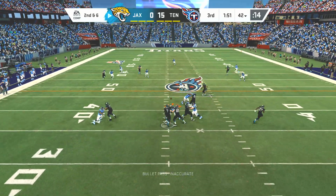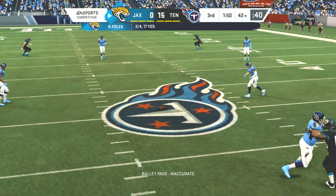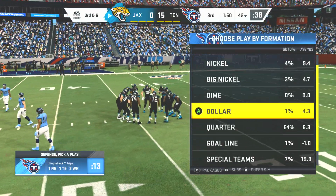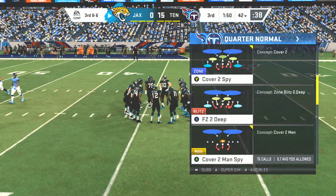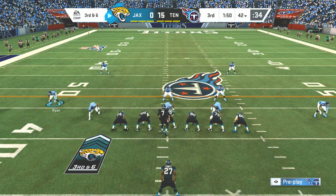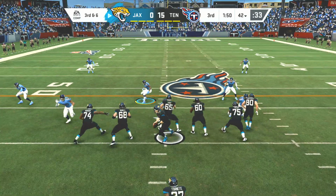Here's Foles. And that is incomplete here. Marquise Lee, the intended target. And that takes us from 2nd to 3rd down. I know our vantage point might be a little bit better way up here, but that looked like an ill-advised throw to me. I didn't see anything open, and this play just didn't look right from the beginning.